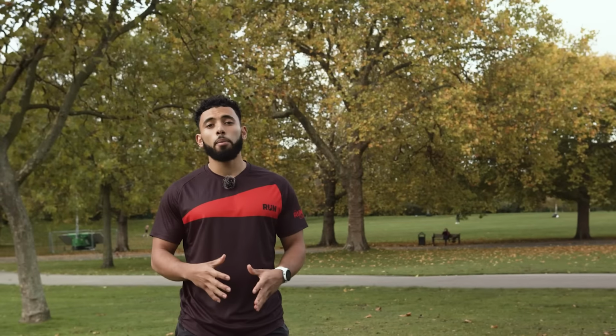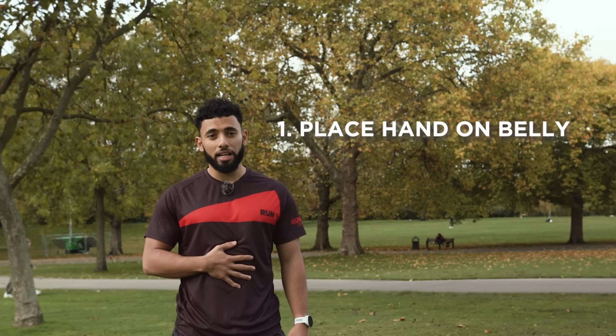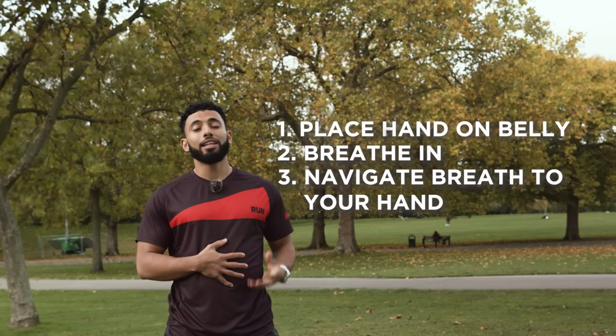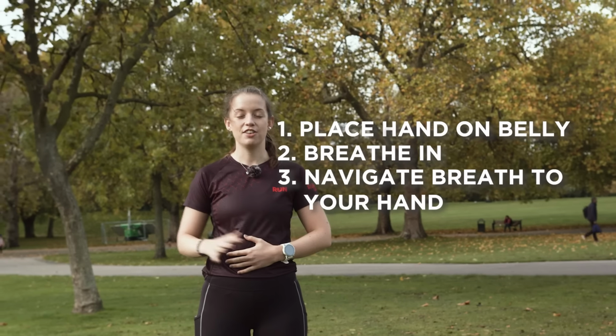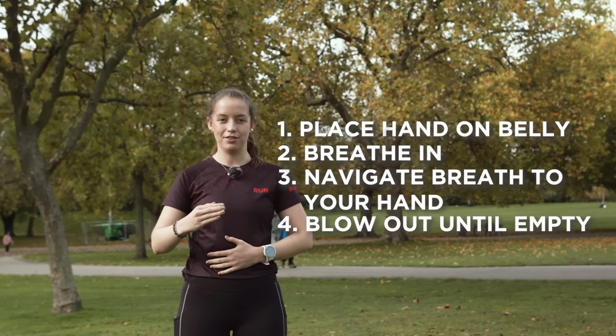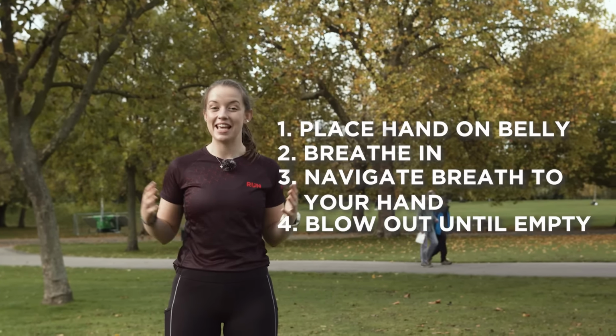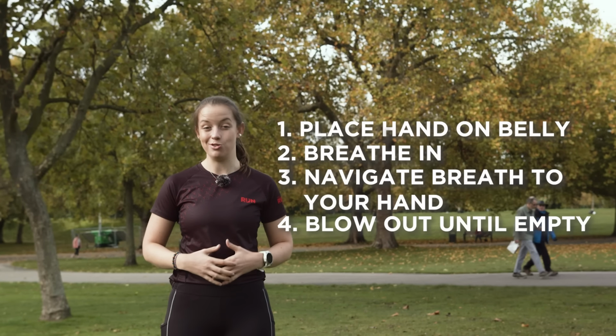So imagine you're filling up a balloon. You want to place your hand on your belly and breathe in, and try and navigate that breath to your hand. Let your belly really fill up with air. After your belly is full, blow out through your mouth and slowly start to deflate that balloon till it's absolutely empty. Do you see how much air you can actually hold in when you know where to put it?